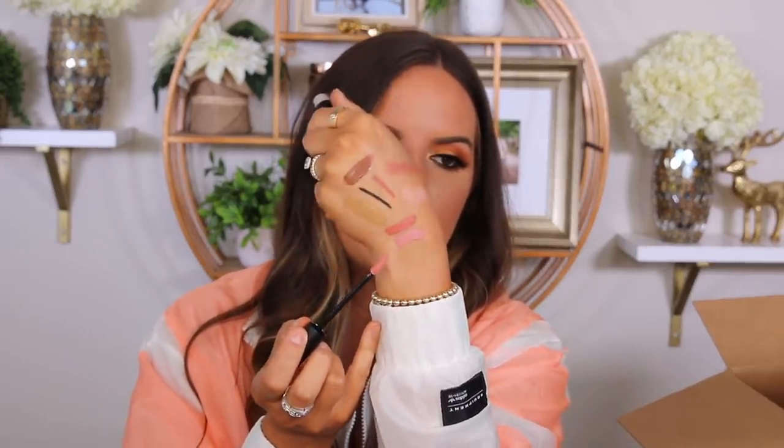So there it is right there. I love that color. These are all so nice. I don't have really any of these colors in my collection, so good purchases. And then I did get a Melt Cosmetics Cali Dream blush. I haven't really tried their blushes, I don't think.